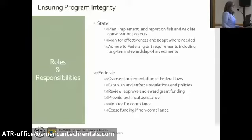We provide a lot of technical assistance. We really try to be not in an oversight manner, but we really try to be a partner and help states figure out how to put the funding on the ground that they want to put on and make sure that they can stay within the lanes of legality.